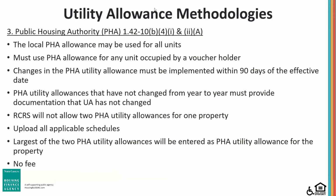However, if that utility allowance just changed in the course of time between the next year, you would need to resubmit with the change once you become aware of that change. And again, there is no fee with that particular utility allowance methodology.